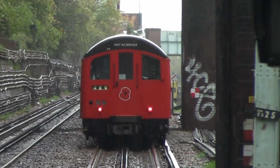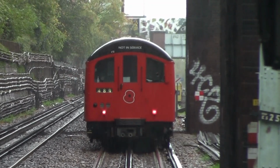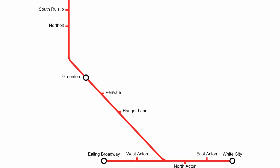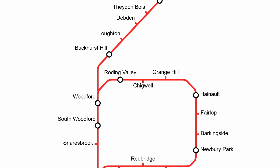So I thought, what can I do in London to kill some time? And I thought, I haven't seen a tube train yet that only runs in autumn time during the leaf fall season, the 1962 tube stock. Basically, they're Rail Adhesion Trains, or RHTT trains, or Sandite trains, that run on the Central Line at both ends. One runs on the western end, and one runs on the eastern end, and we're going to get them both today, hopefully.